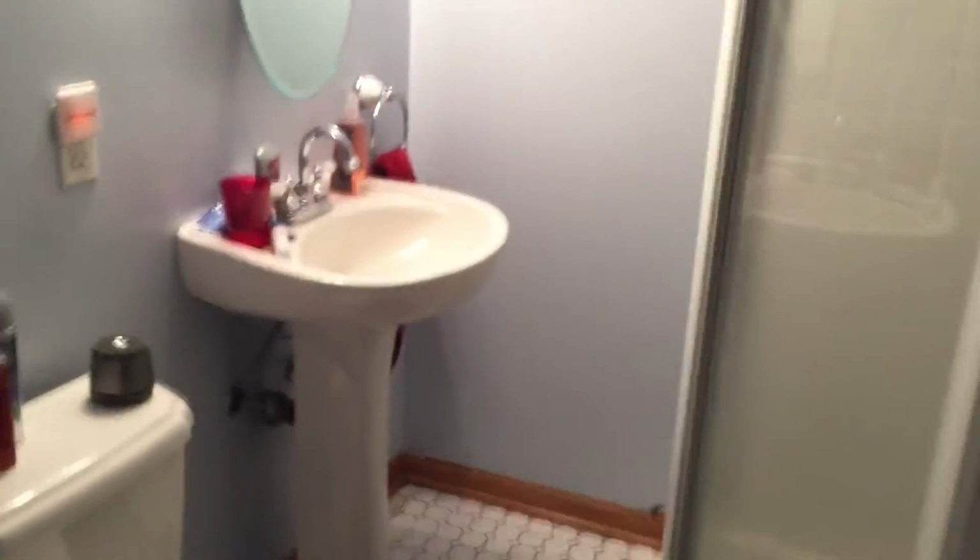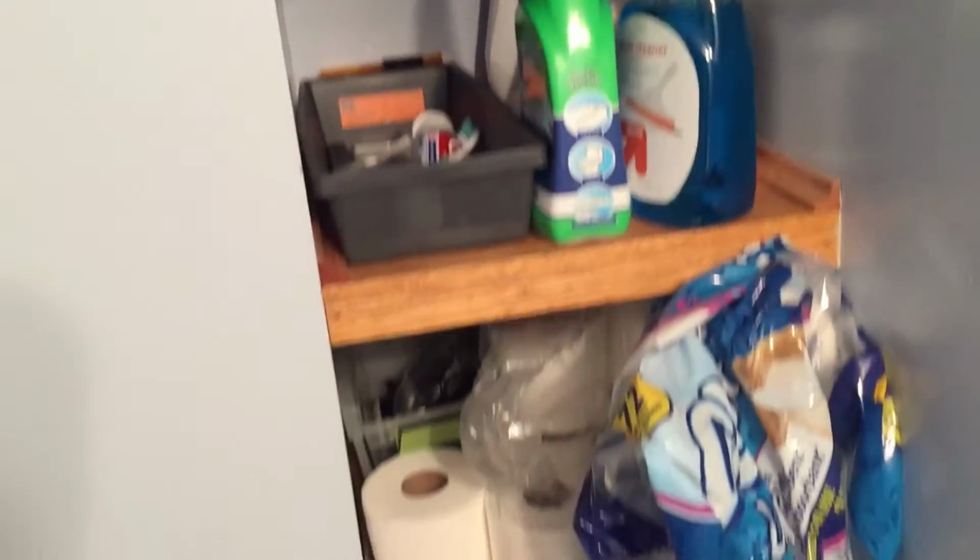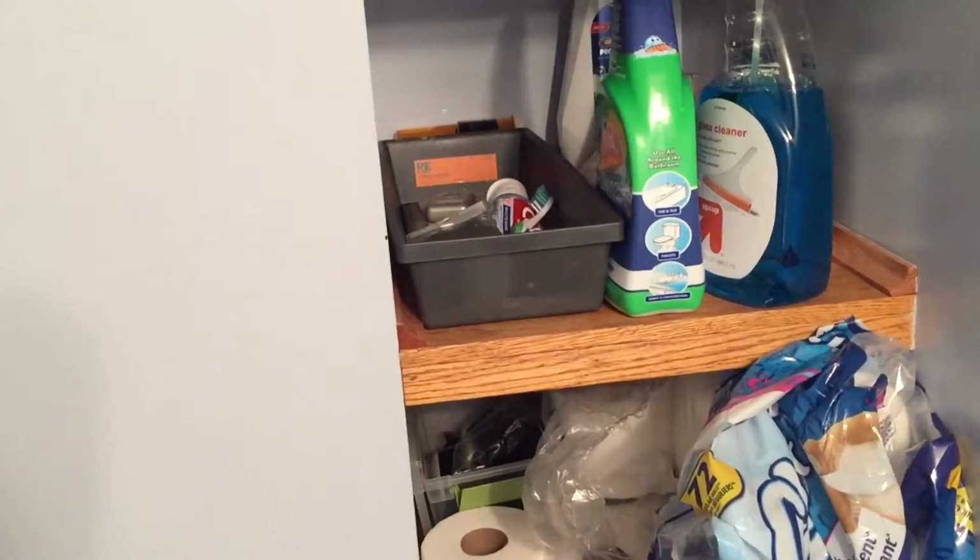Then to the left right here, we have our bathroom. This is the one I'll be mainly using because I have a room down here in the basement, as you will soon see. Just all your typical stuff: toilet, sink, and shower, along with your towels. Nothing too exciting, but hey, it's part of the house, so I had to show it. And then there's a shelf which me and whoever's living in this room down here, I presume, are sharing.